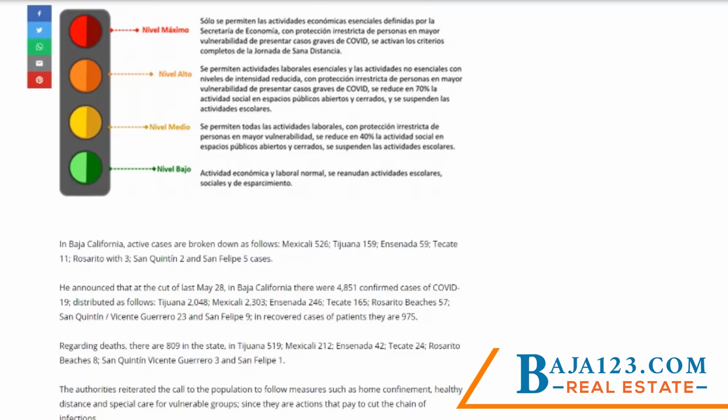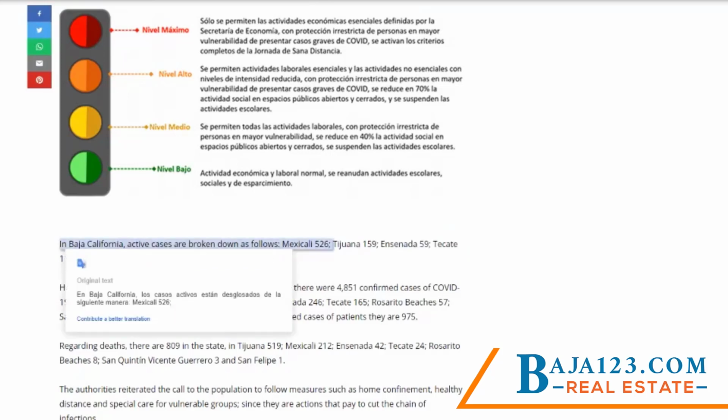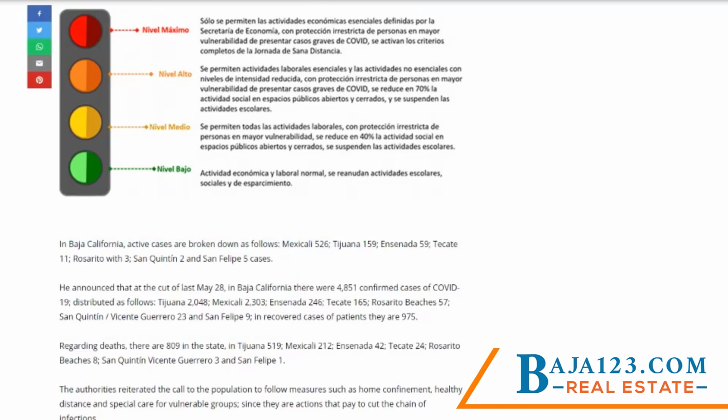So right now, for the people that don't know, Baja is made up of how many municipalities? We have, let me see, Mexicali, Tijuana, Tecate, Rosarito and Ensenada. 5 municipalities. One of them is coming up soon, which is San Quintin, but it's not yet in place. So 5 municipalities, and each one of those right now is reporting cases.